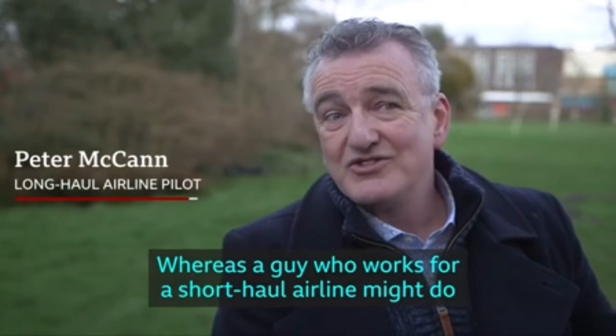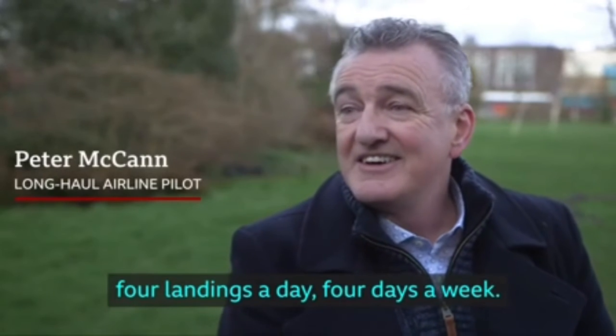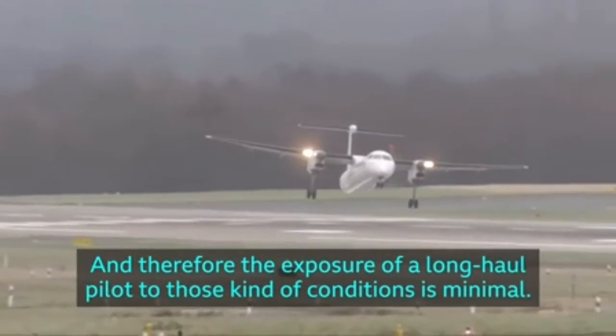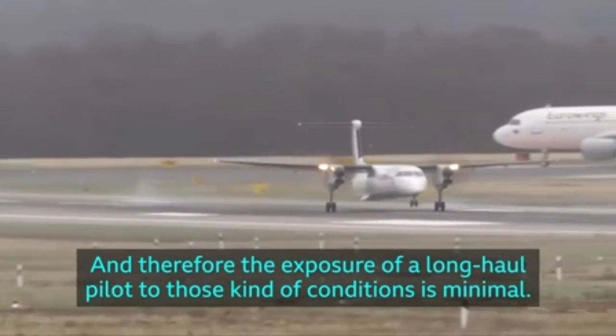Whereas a guy who works for a short-haul airline might do 4 landings a day, 4 days a week, I probably average about 3 a month, and therefore the exposure of a long-haul pilot to those kind of conditions is minimal.